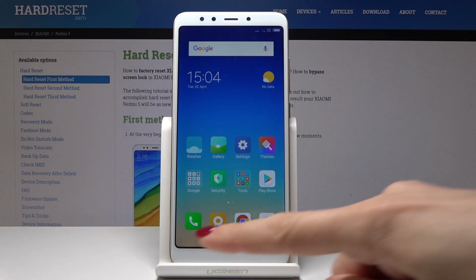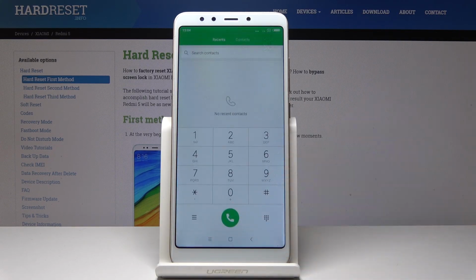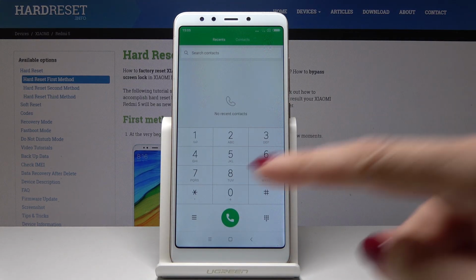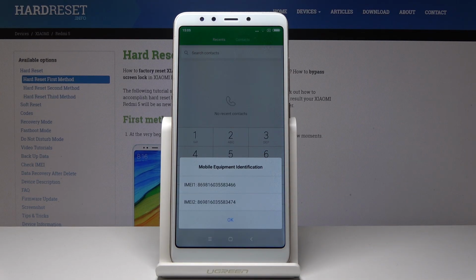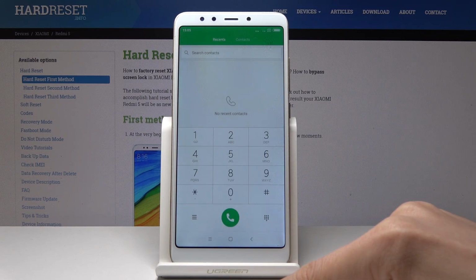At first you have to open the phone dialer and then enter a secret code, which is *##06#. And as you can see, here are your IMEI numbers. Just tap on OK to go back.